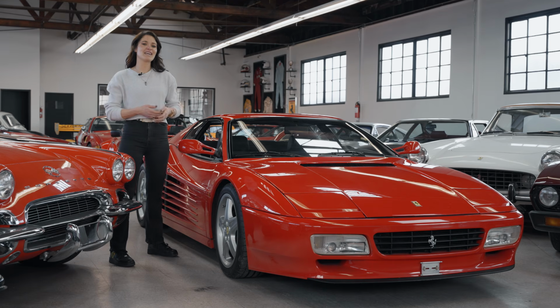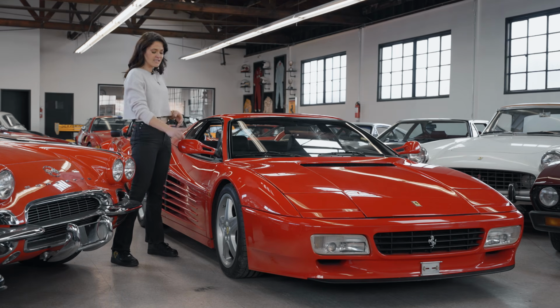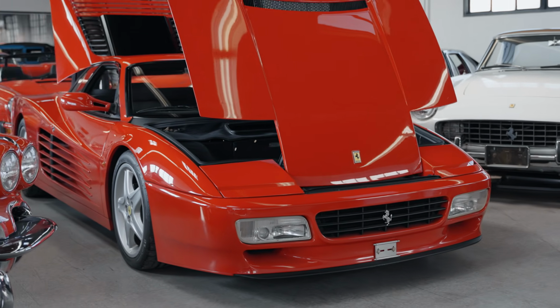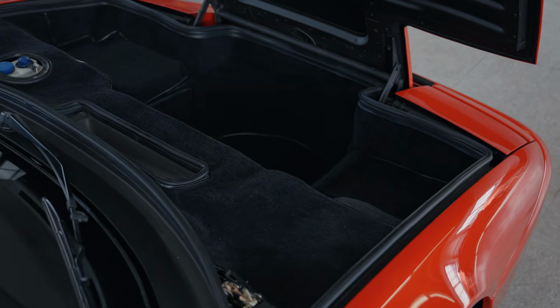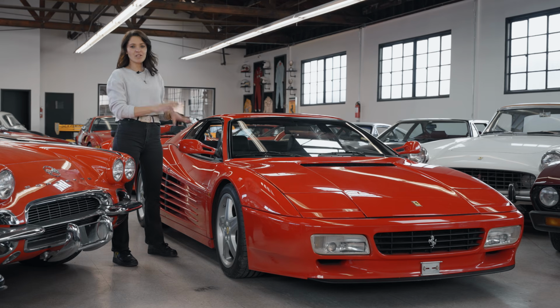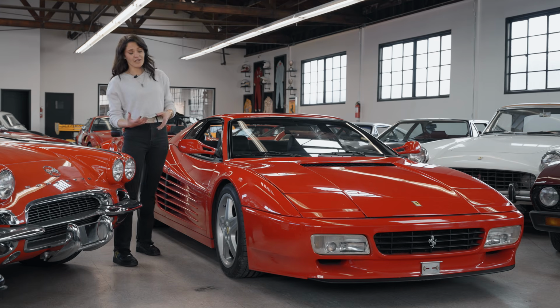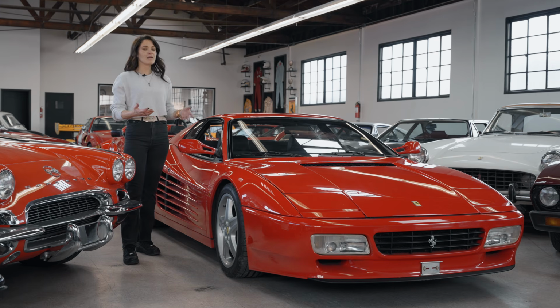So this is a Euro model, and the easiest way to tell just by looking at the car is these little side markers right here. So on Euro models, they're the little dots, and then on US models, they're rectangles. You could just take a look at not just the Testarossa or 512TR, but 308s and lots of various cars throughout the year, various Ferraris, and immediately be able to tell whether it's a US or Euro model.